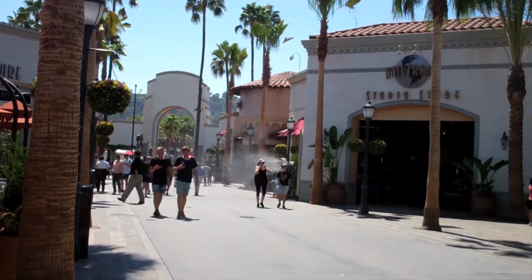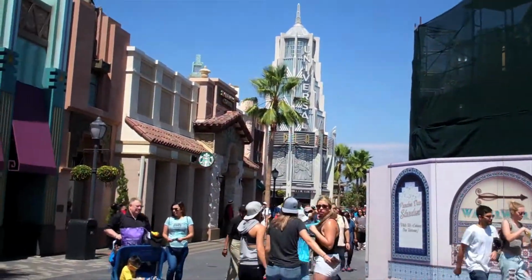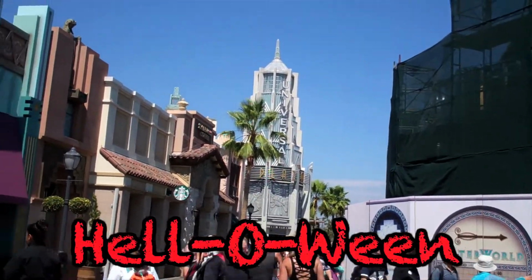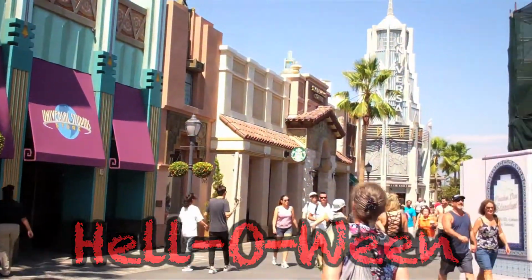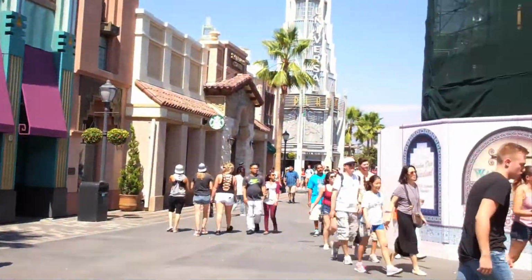So right by the front gate here and all the way along here towards the Universal Plaza will be one of the scare zones, and that is gonna be Halloween. That's where we have a bunch of characters dressed up in what they call traditional Halloween costumes. They'll be over here scaring the heck out of you as you enter Universal Studios.